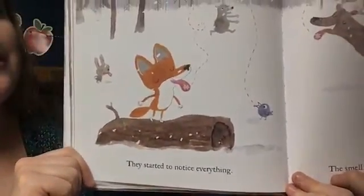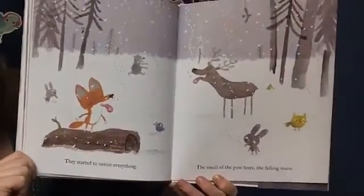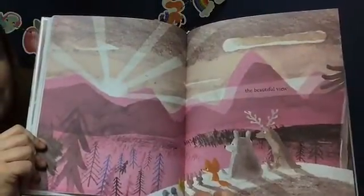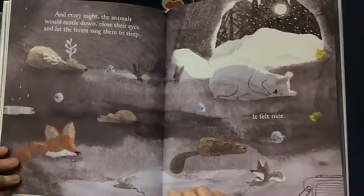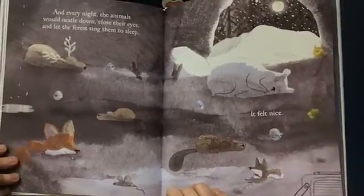They started to notice everything. The smell of pine trees, the falling snow, the beautiful view. That box started to make them pay attention. And every night, the animals would nestle down, close their eyes, and let the forest sing them to sleep. Drip, drop, drip, drop. It felt nice. The end.